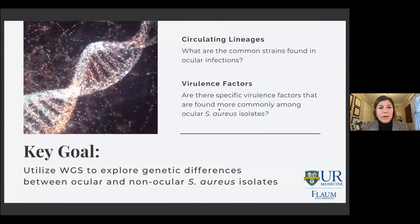So again, the key goal for me was to see if I could leverage whole genome sequencing of bacterial Staph aureus isolates to understand if there are any genetic differences between the strains of Staph aureus that cause eye infections versus the Staph aureus that may cause other infections, like a blood infection or a soft tissue infection. Because the goal was, if I could identify key differences between those populations, maybe that's something we can leverage for understanding keratitis a little better and understanding how to treat our patients a little better.